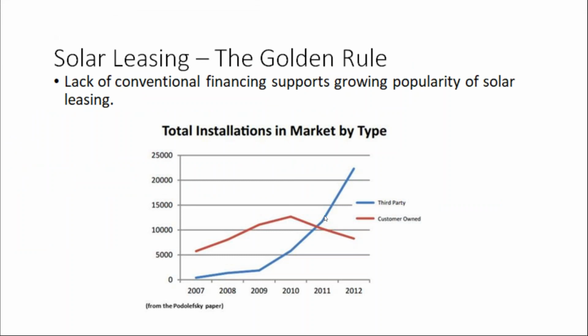Solar leasing used to be on the rise. Third-party solar used to be on the rise. Now it's moving back towards a customer-owned market. I would say that the rise of third-party owned solar was launched on the back of heavy solar subsidies, and businesses were formed to go after these subsidies. And now that the big subsidy wave is over at the state and local level, we're moving back towards customer-owned arrays.